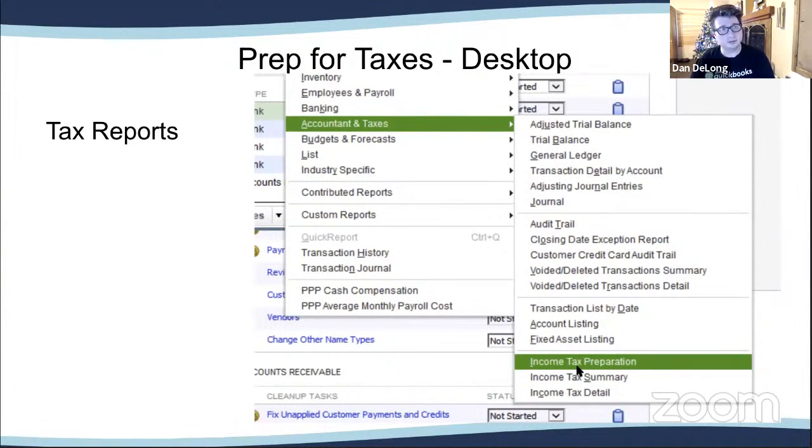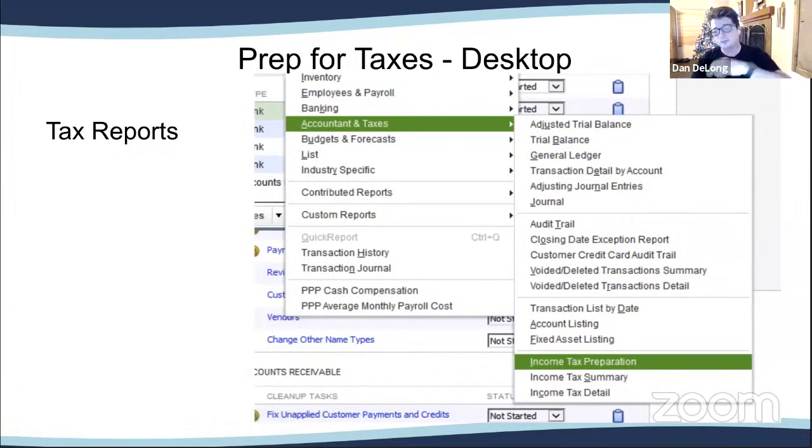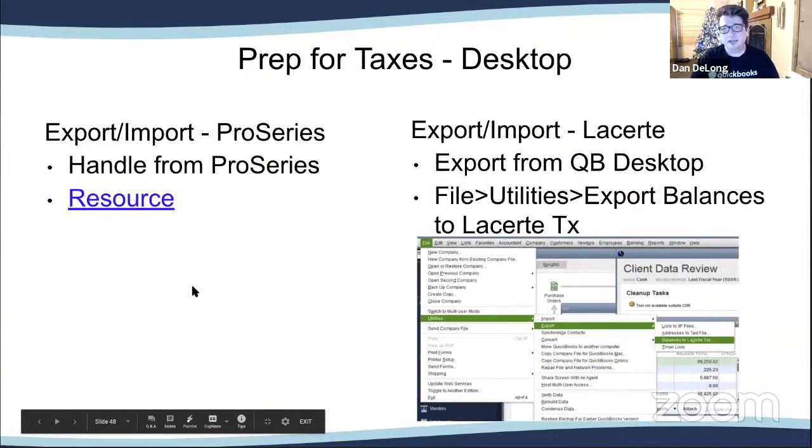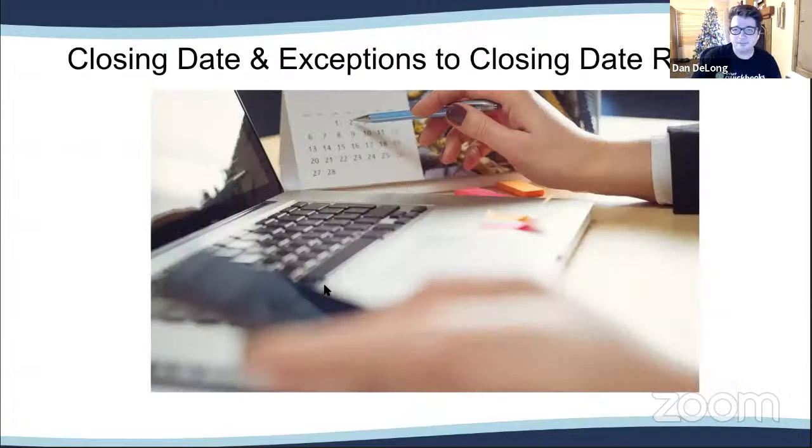The income tax preparation will show you accounts that are unmapped. So if you've missed an account mapping, you'll see it there. The tax summary and detail are going to give you the breakdown of the totals for all the accounts that you have mapped. Then you can import and export into ProSeries. If you're using ProSeries, you actually handle the importing from the ProSeries product. There's a link there for how to do that in the handouts. And for inside of desktop, if you're using Lacerte, you can export from QuickBooks Desktop under the File menu. There's Utilities, and then Export the Balances to Lacerte Tax listed in there.